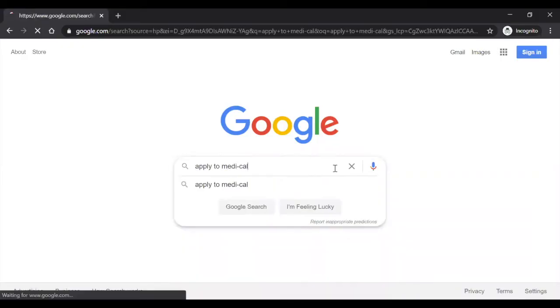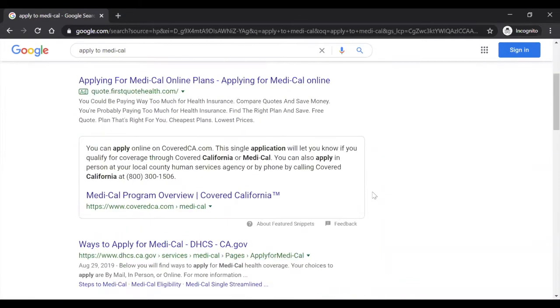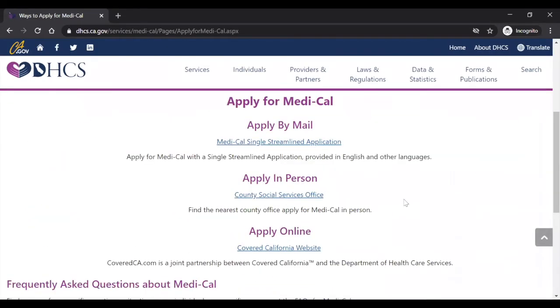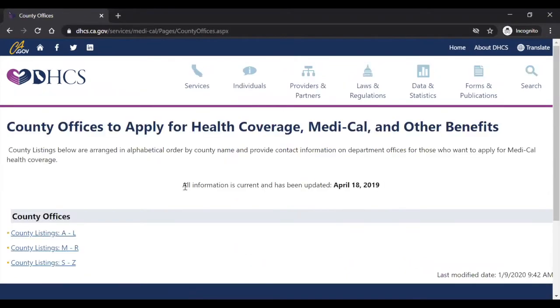So if we Google apply to Medi-Cal, this website right over here will usually appear as one of the first few, and so if we click on it, we see that there are multiple ways to apply for Medi-Cal, and that includes applying by mail, applying in person, and applying online. And although it doesn't mention it, we can also apply through phone. And so for applying in person, one has to go to your own county social services office. And over there, you'll be provided with in-person assistance with the entire application.